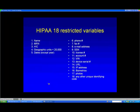So the first step in de-identification, we wanted to make these data sets compliant with HIPAA, which is the American privacy legislation. And the reason for that is that HIPAA is both more prescriptive than the Canadian legislation is, and also felt to be more restrictive and conservative, and so we wanted to have a high bar for this.